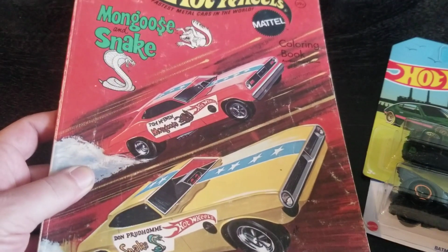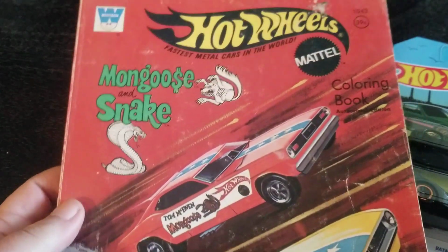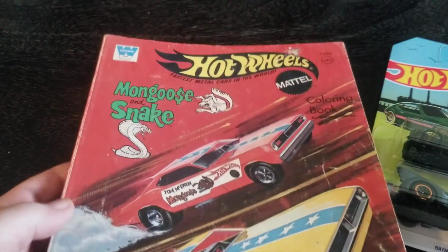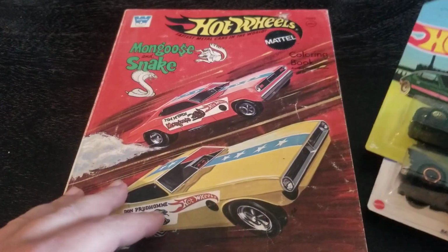Hey, how's it going? Let's take a look at my Hot Wheels coloring book from 1970. I have a couple of coloring books that I kept that I've had the entire time, and this is one of them. But before we get to the coloring book, let's look at these Hot Wheels.